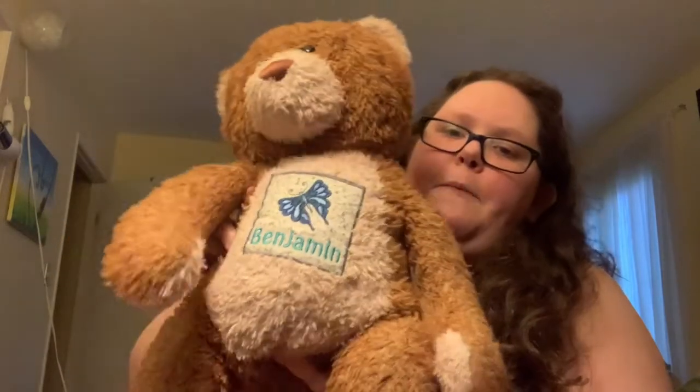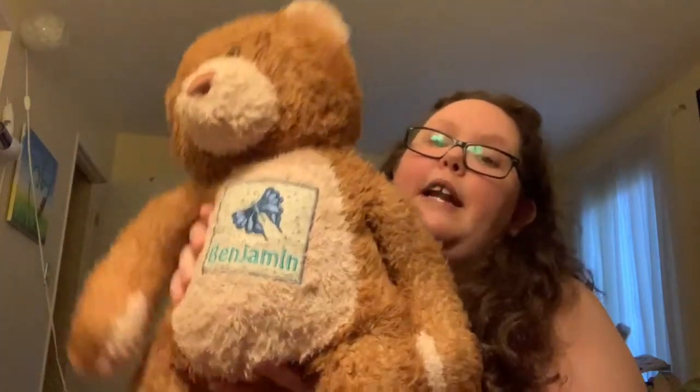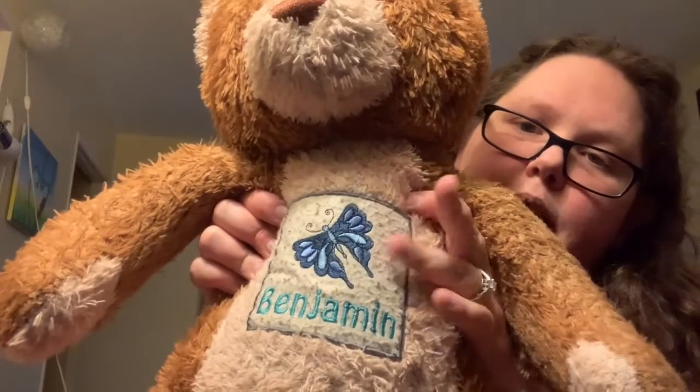If you guys don't really know, I bought this bear from the Twinkle Star Project. They make these bears for women and families who had a stillborn, or pretty much for stillborn losses, or even just a pregnancy loss. These are weighted bears. This one is weighted 9 pounds, 5 ounces. He's a big bear. And they have his little name on it. You can get whatever you want put on it.